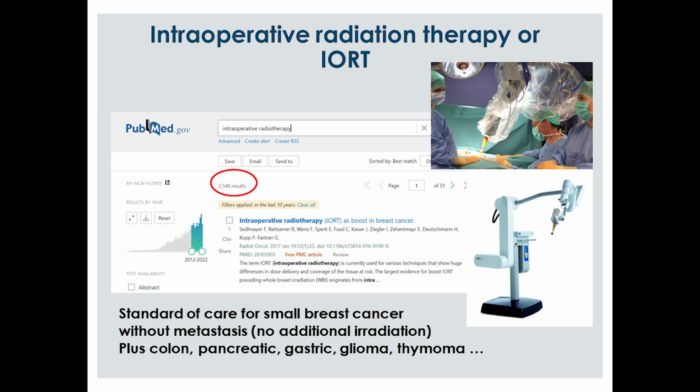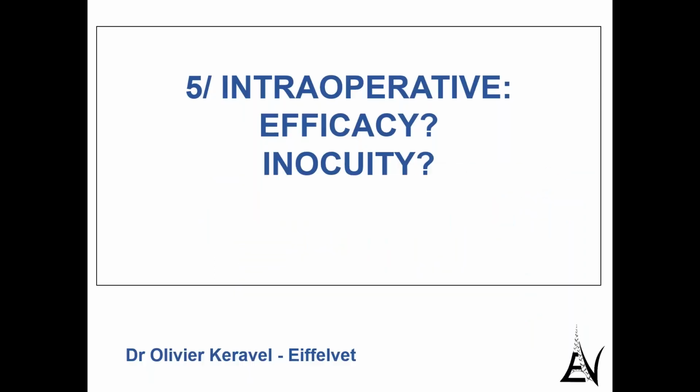So intraop radiation therapy is something to be considered in veterinary medicine, and not only because we have superficial tumors, where we can do it with orthovoltage, but because it's a growing solution in the human field. So now, if we were to use it in the vet field, we need to prove its efficacy and its innocuity, of course, and as I told you, there's no recent data with orthovoltage in the vet literature.